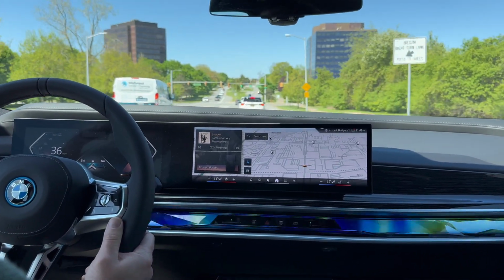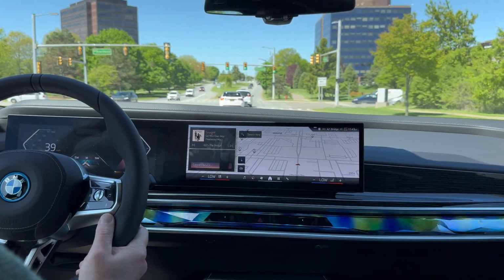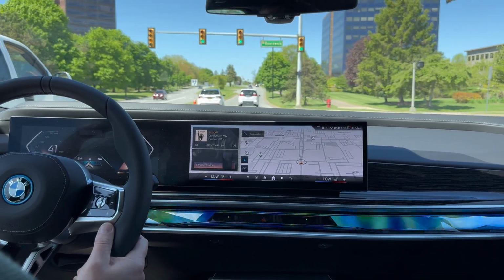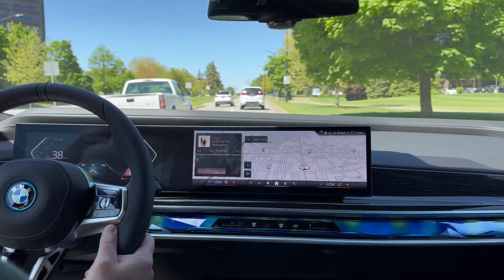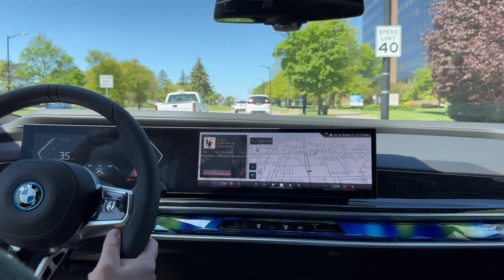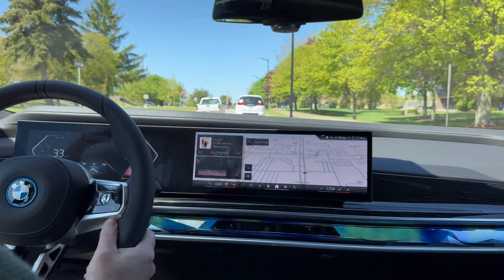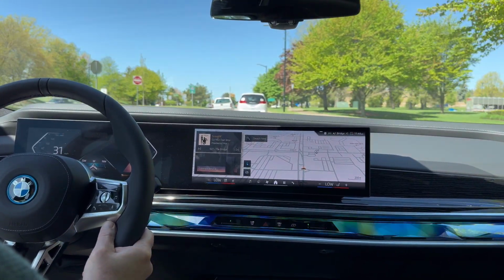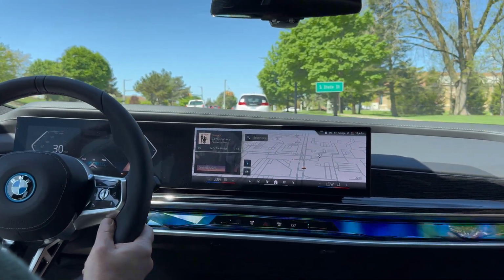You have a lot of great driver's assistance tech like adaptive cruise control, and with the executive package you can get stop and go cruise control. And there are also a lot of other options like traffic jam assist for speeds under 40 miles per hour. So the car is basically going to drive itself if you're going under 40 miles per hour and it thinks you're stuck in traffic.